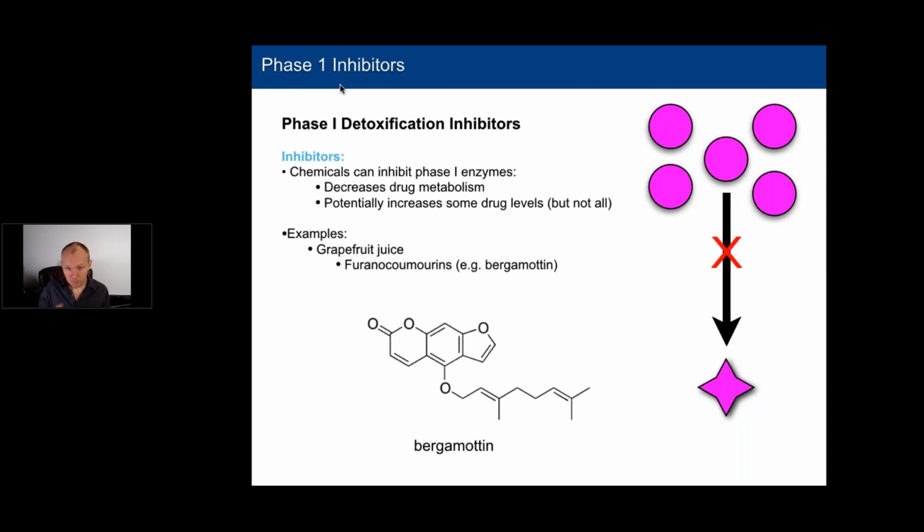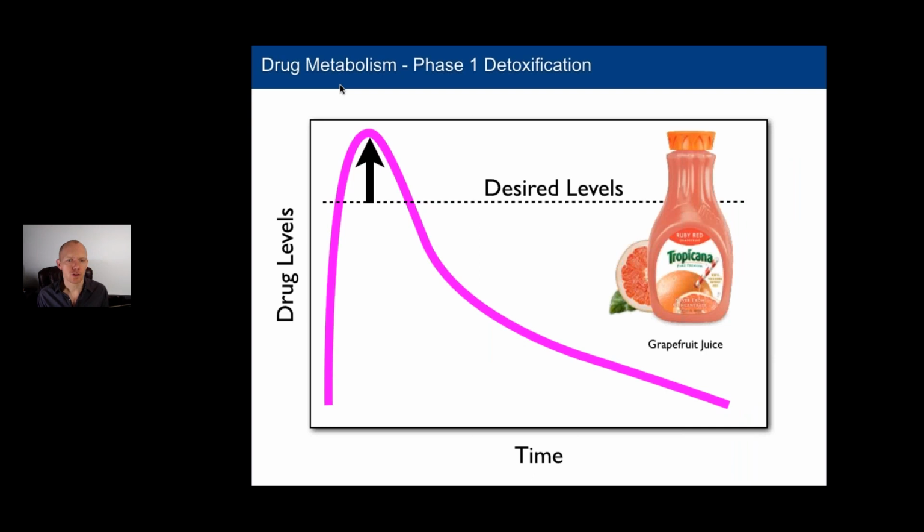So here we got some grapefruit juice. You take it with your statin drug. So because it's affecting the detoxification processes, it means that the drugs aren't being cleared from the system as quickly, and as a result, you're going to see elevated drug levels. And so in some cases, this could get you above the desired levels and get into the toxic levels, okay?